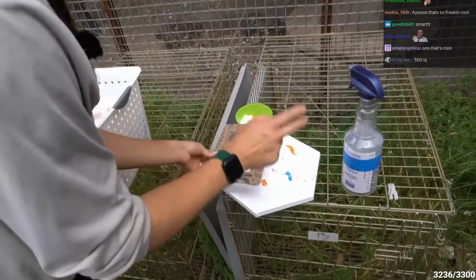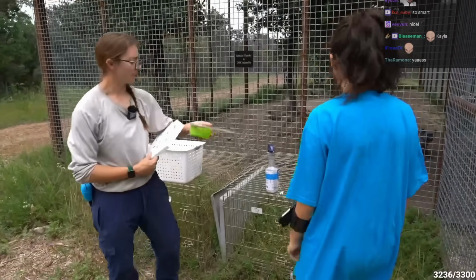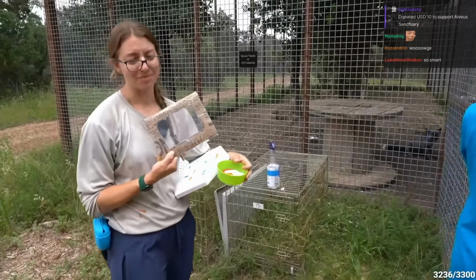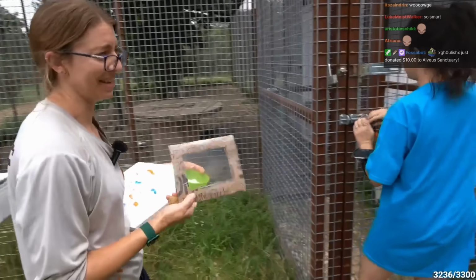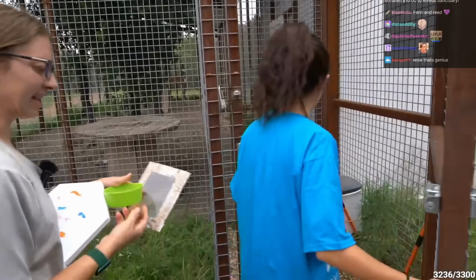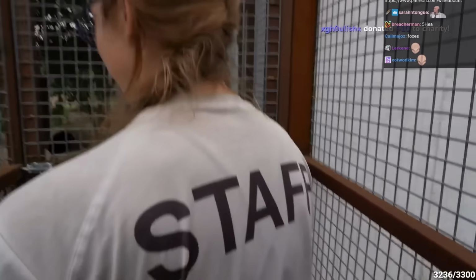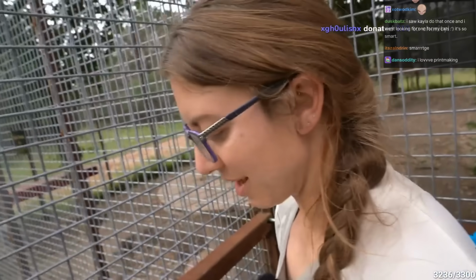They will step on it. Incredible, and we will get a fox print. That is the hope. It's ingenious. A very specific spot to step, so we'll see how it goes. I've never done this before, so hopefully I don't put either too much paint or not enough paint on it.